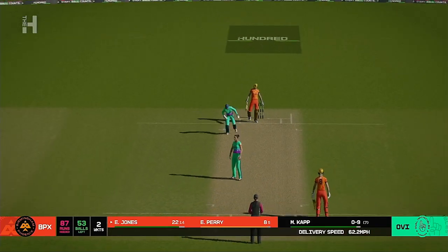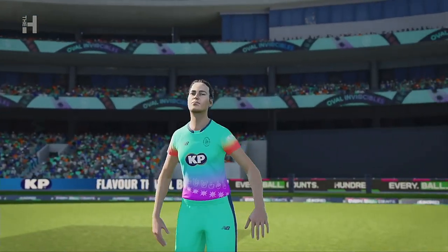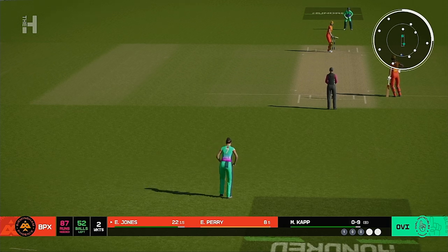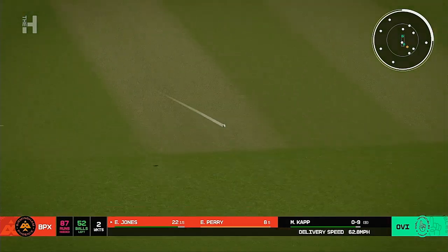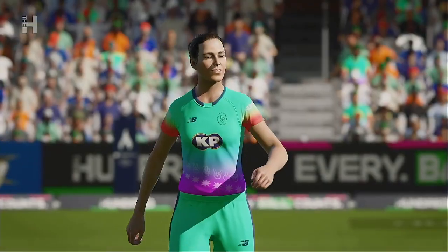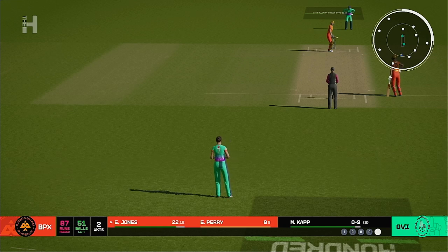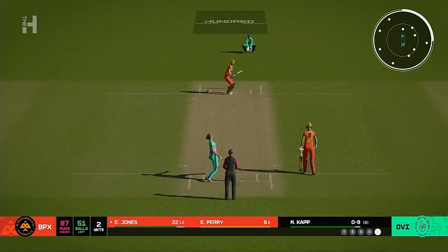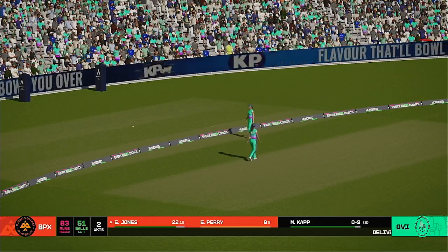Edged. Time to follow up after such a great delivery. Pitch it on a length is obviously the way to go. Doesn't beat the infield. Oh, onto that early, that could be four. Five runs added in the over.